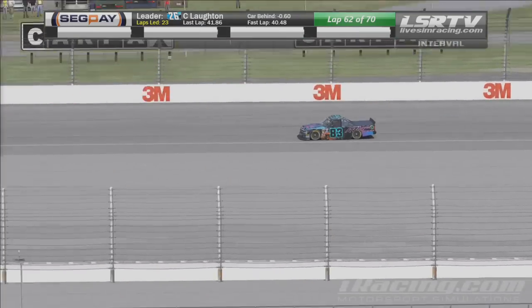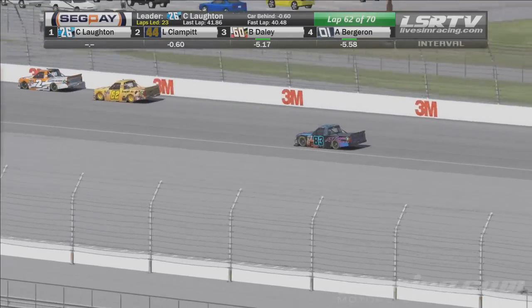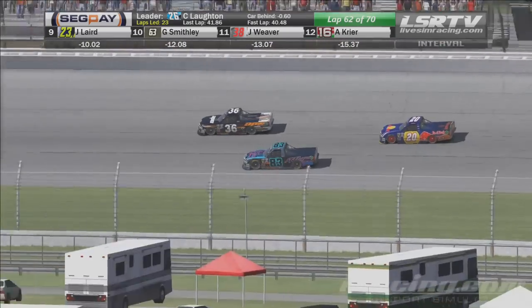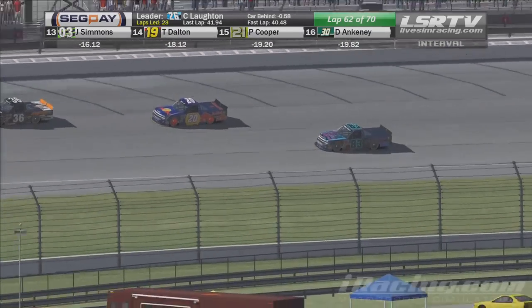Benefield in the wall after turn 2, and that's going to kill it for him right now. Heavy damage to the right side. No caution, though. So it comes in on 2 to go this time by off of turn number 4. Chad Lawton looking for the 2 fingers, the popsicle sticks in the air. He's got 2 laps left to get the job done.